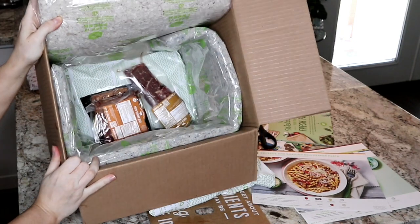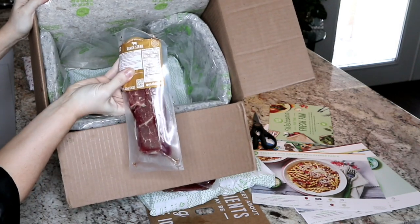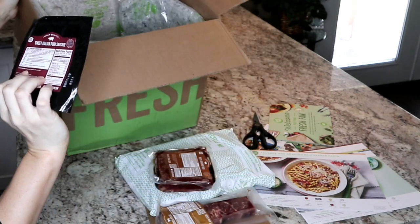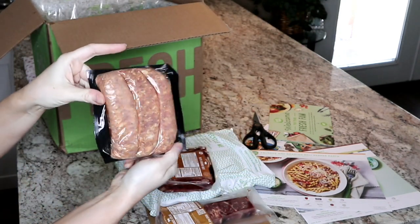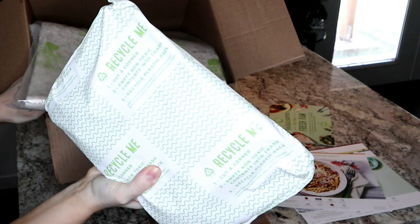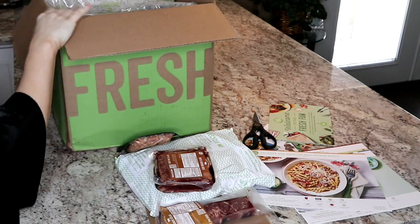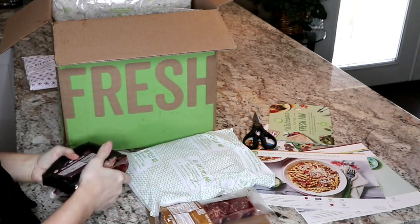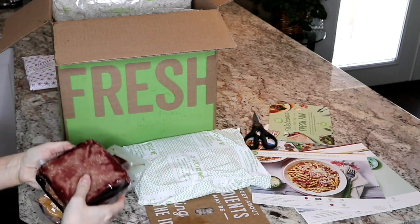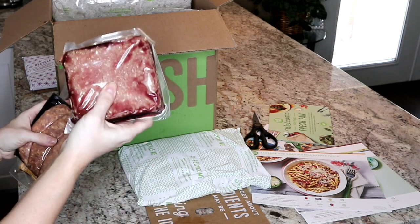Ooh, as you can see, there's your meats. Here's my ground beef for the burgers. Ranch steak. Ooh, looks so good. And the sweet Italian pork sausage. Well, and there's another block of ice underneath. Wow. Seriously, my fingers are so cold. Anyways, that's so cool. So I'm gonna go ahead and put some of this in the freezer. I think I'll make the burgers tonight. So I'll go ahead and put this in the refrigerator.